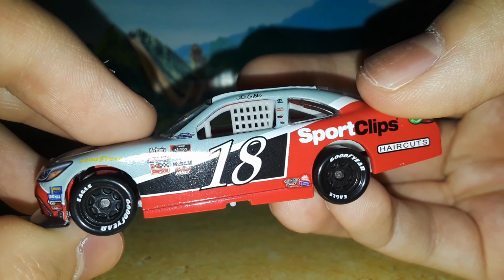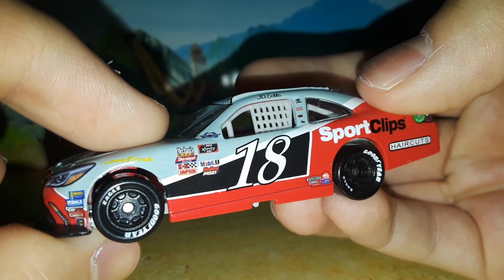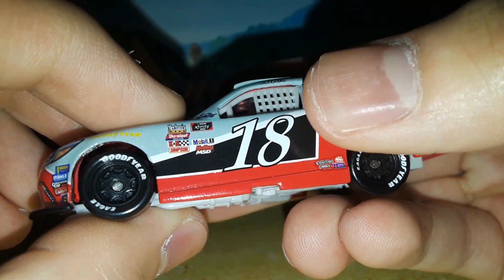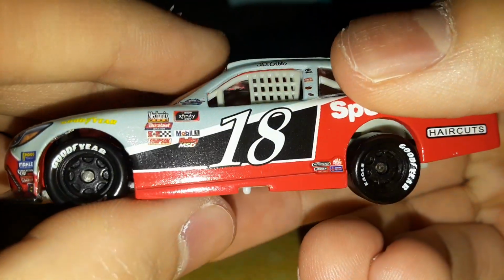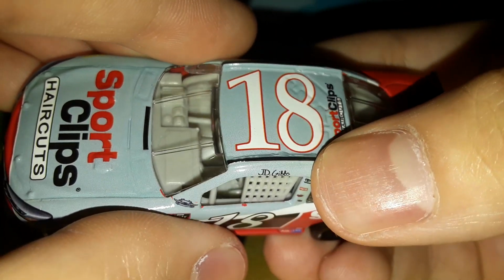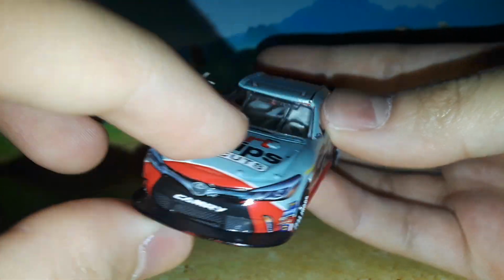And the font looks like it's the same. That car was number 42. Looks like it. The picture of it looks like the 42. And that font looks to be the same. It's just kind of hard to compare the fonts when they're a different number, but it looks to be the right font. Of course, you have the black outline with the white number fill-in and the red outline with the white number fill-in on the roof. Of course, the back has the same 18 that's on the sides and the front.